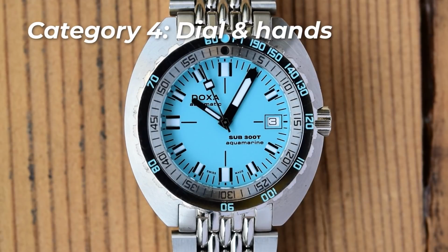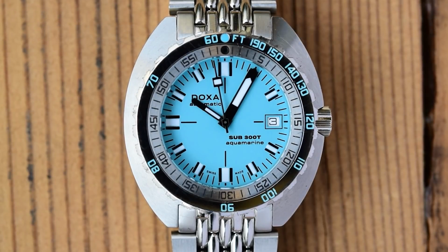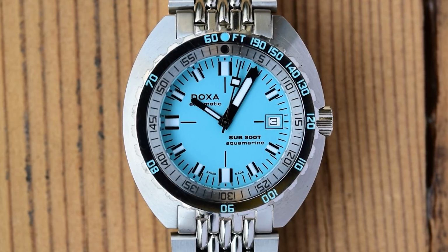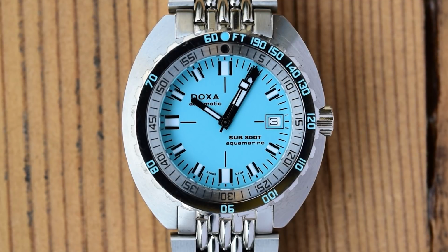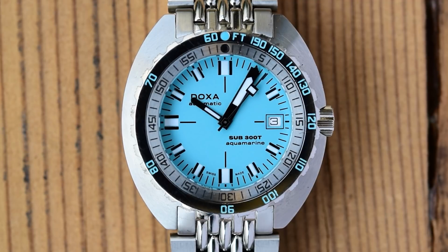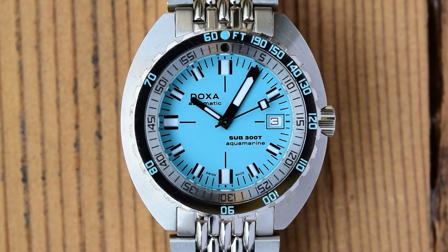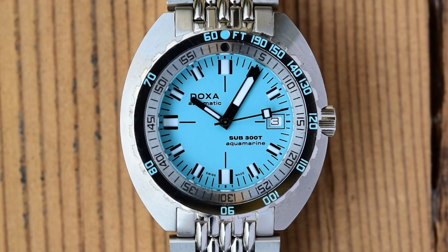On to the dial and hands, starting with the Doxa, and I must admit, I love the way these watches look, and I love the colours that Doxa use as well. This pastel blue is fantastic. I love the orange, I love the yellow, I love their purple ones. I think they're such fun and cheery watches. Just a printed dial here though.